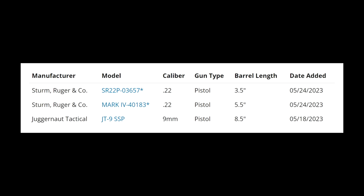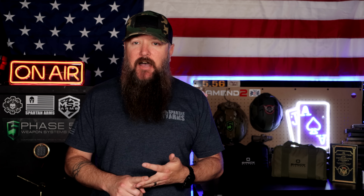So these, I understand, are both rimfire and might not be as exciting as having like a Gen 5 or something like that added to the list, but this is still a very big deal because it shows a start, again, in part because of Boland v. Bonta, which put an injunction on some of the parts of the roster. So originally, Boland v. Bonta said that you could not have a restriction on the magazine disconnect, the loaded chamber indicator, and microstamping. But the state obviously appealed.